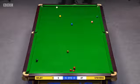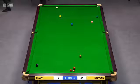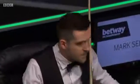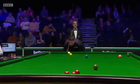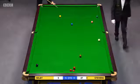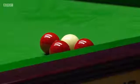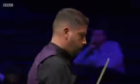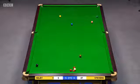Getting the black out. Well. Far better idea, I reckon, all of a sudden. Great shot. Never saw it. Didn't think it was on from that line. But 42 points is a lovely advantage to have at this stage.